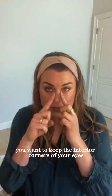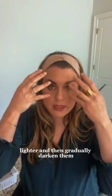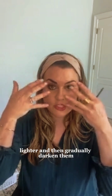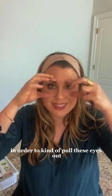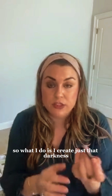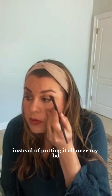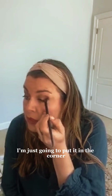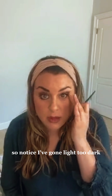Ideally, you want to keep the interior corners of your eyes lighter and then gradually darken them in order to pull these eyes out. So what I do is I create just that darkness. Instead of putting it all over my lid, I'm just gonna put it in the corner of my eye.